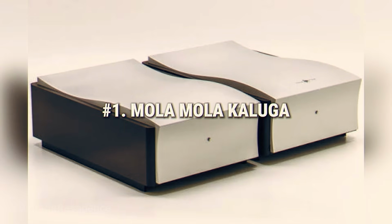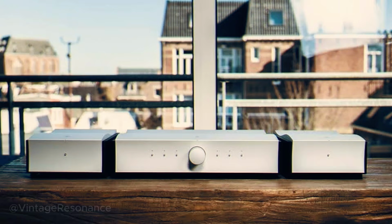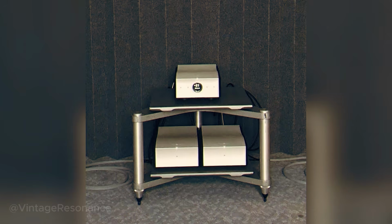A product that, more than any other, changed the conversation around Class D, not by winning internet debates, but by convincing even lifelong skeptics that perhaps they've been asking the wrong question all along. Number 1, Mola Kaluga. If there is one amplifier that forced even the most skeptical audiophiles to reconsider everything they thought they knew about Class D, it is the Mola Kaluga. Not because it was the most expensive, but because it challenged an assumption that had shaped the audio world for decades. The assumption that Class D would always be a compromise.